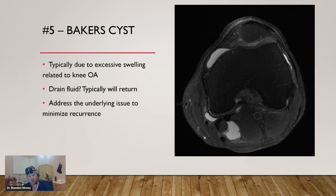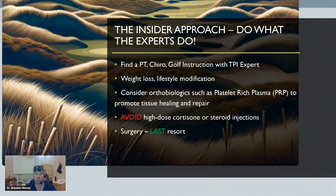So now that we've identified the top 5 commonly seen knee injuries in golfers, and lots of other people as well, you don't have to be a golfer to appreciate this, what the heck do we do? This is kind of the insider information. This is what the experts do, what the doctors that know what's going on do. This is what I do. This is what all of my doctor friends do, and what I recommend to my friends, my family, and close friends. We go find physical therapists, chiropractors, and golf teachers that are TPI experts.